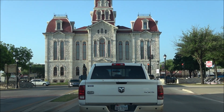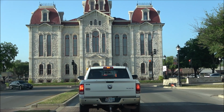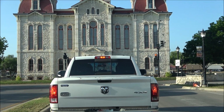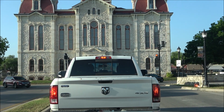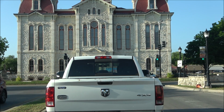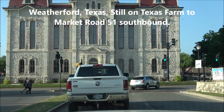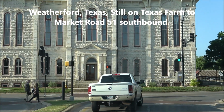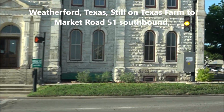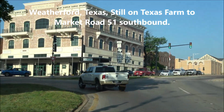So I thought I'd do something a little different today. Instead of going through Dallas, I just didn't really want to go through Dallas. It was not something I wanted to deal with, sitting on the interstate in heavy city rush hour traffic, and I knew I'd be going through there at rush hour. So we'll get on through here.